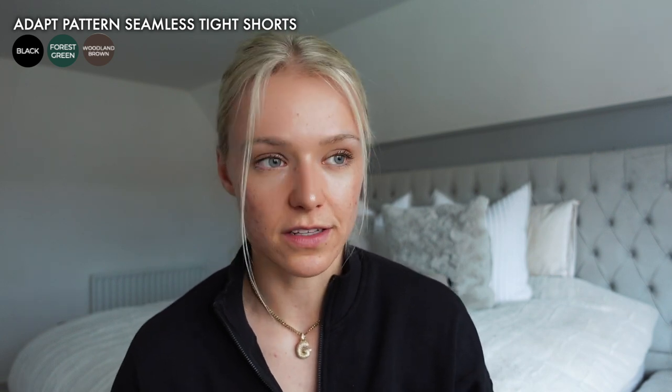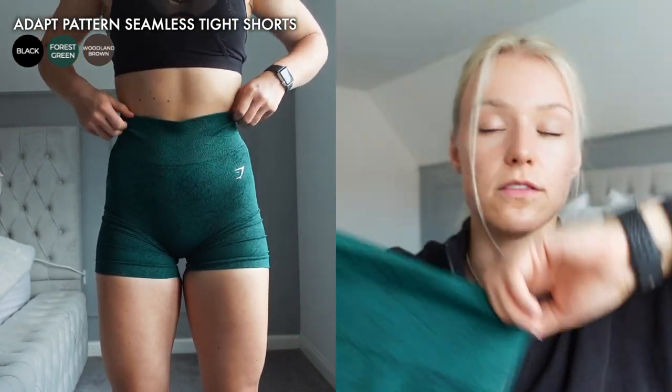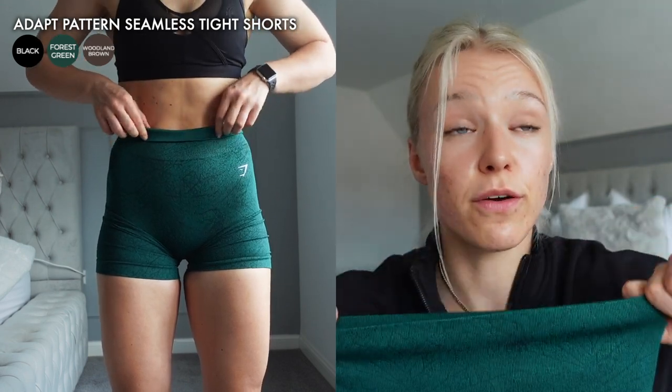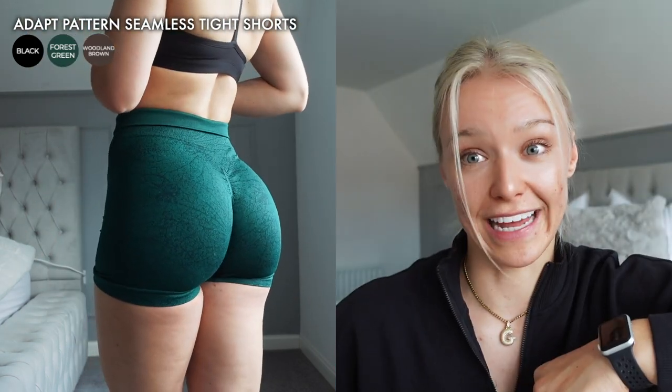I love those ones and like the camo as well. These are much better in terms of length as well. So these are actually the cycling shorts, which honestly I prefer so much. I just can't do the shorts. I did them on the last launch and for me they're very revealing. I don't mind, obviously, short shorts. I love short shorts, but they're a bit too short, especially when doing legs as well.